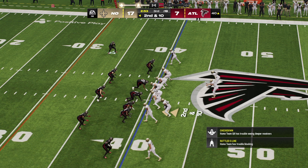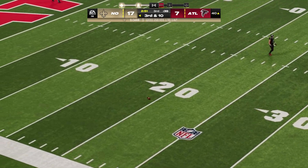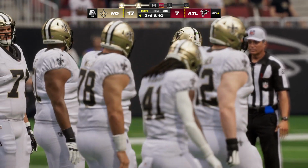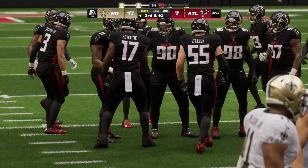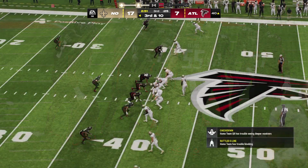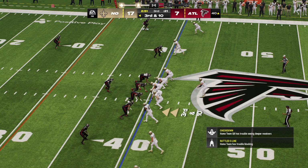Third quarter action, second and 10. Throwing now is Carr. Now a quick throw there, but it's going to be incomplete. What would look like a march to the end zone has hit a momentary roadblock with that incompletion. No need to panic. They just got to come up with a high percentage play call and see if they can get their offense back on track. This offense was on the move. Now two straight incompletions have them looking at third and 10.